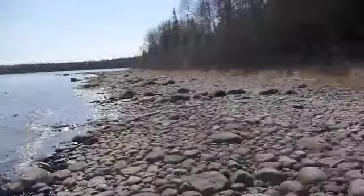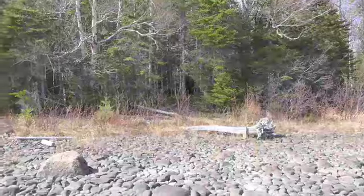So we've made it to the other side. We came through a trail right up in there. Now I'm out here. Beautiful Lake Superior behind me. But yeah, I'm gonna stick my toes in here.